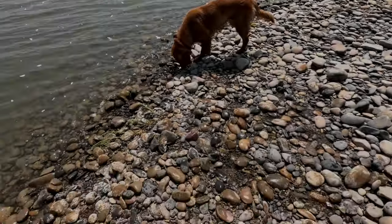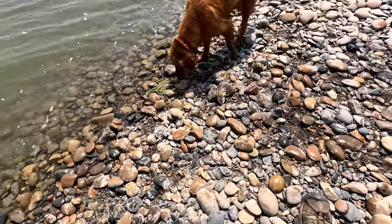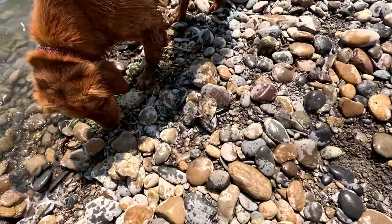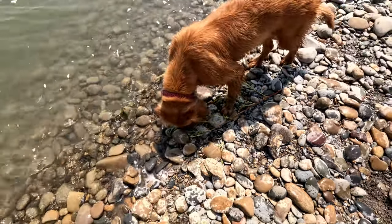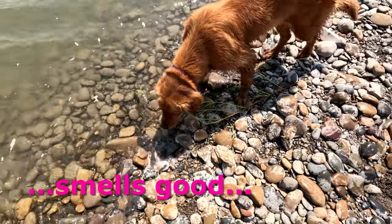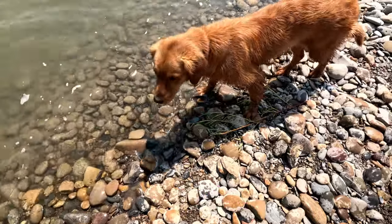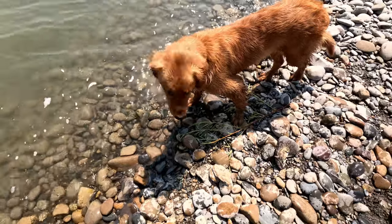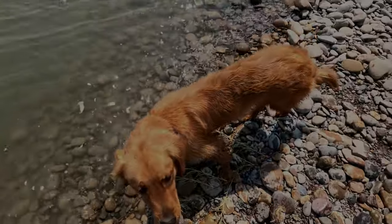Somebody was over here just rolling and rolling and rolling more than usual. I was like, what the heck is going on? Yeah, dead fish. Gross. No, it doesn't smell good. I would prefer if you just stunk like wet dog rather than wet dog and dead fish. Don't eat the plant. Come on, let's go.